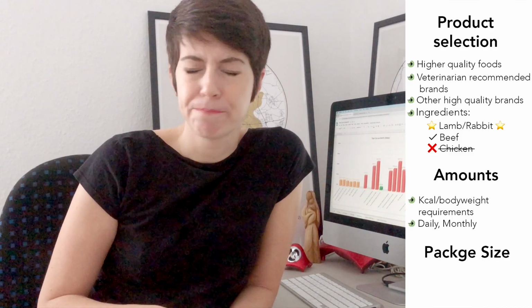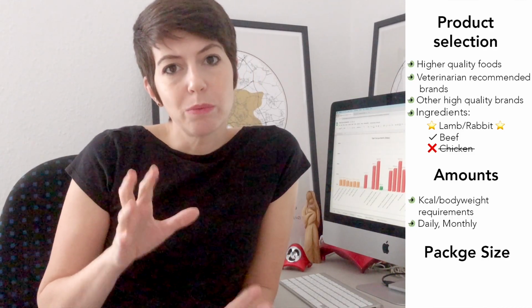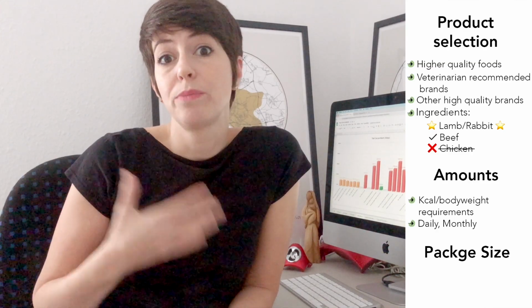Finally, I had to choose which size bag to use in my comparison. I chose the size bag that was closest to what one cat could consume in a month.